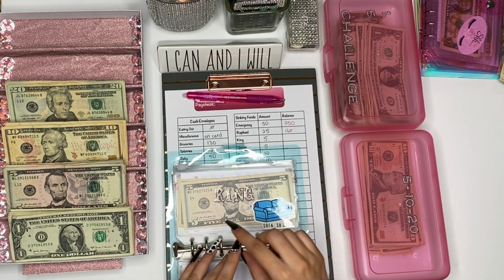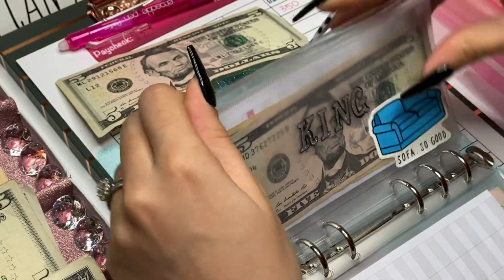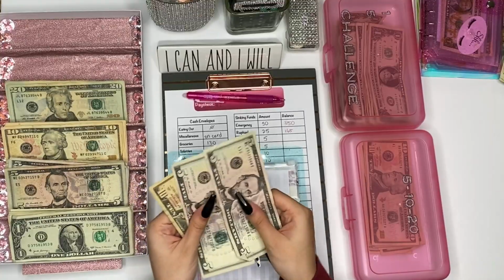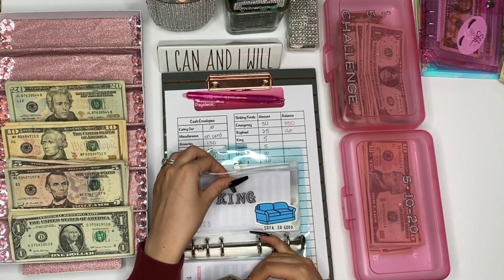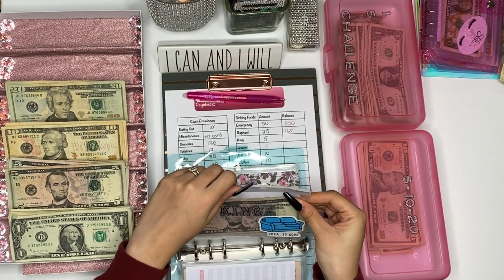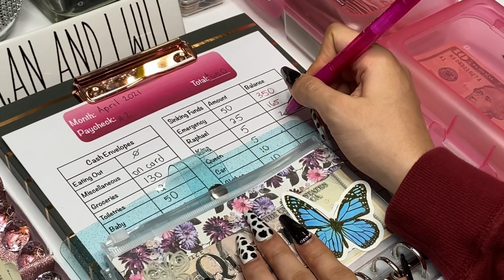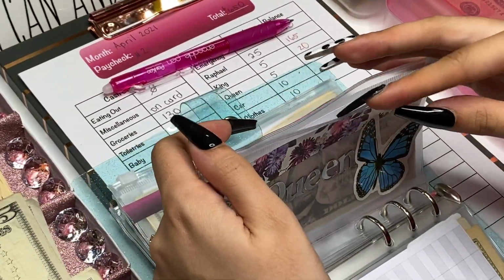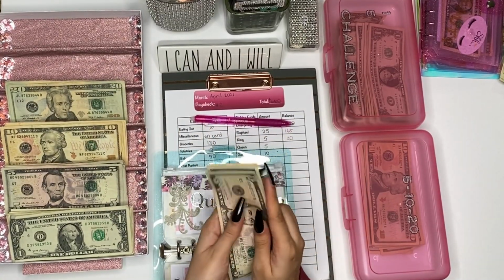Is gonna be getting $5, for a total of 20. Let me write it down before I forget. And Queen is going to be getting 5 as well, for a total of 20.